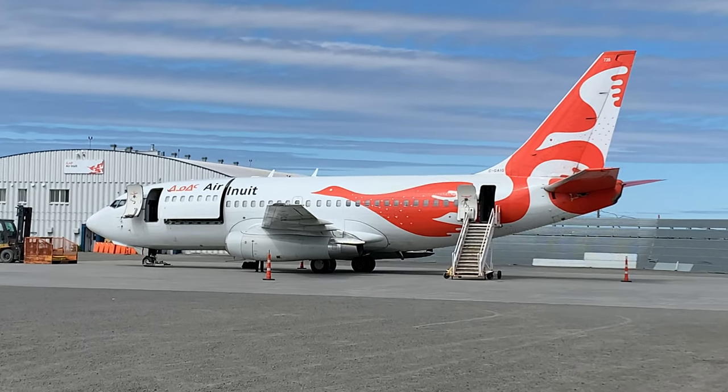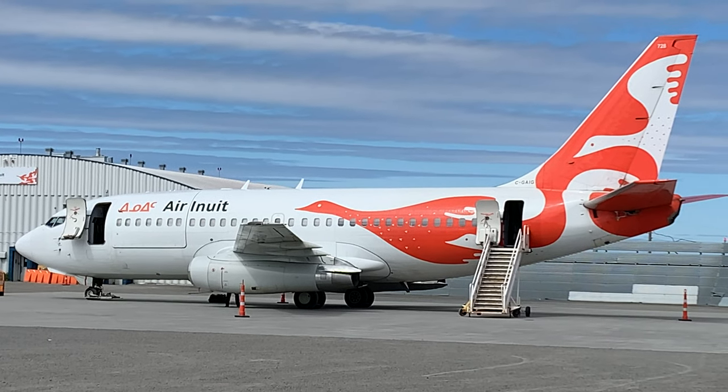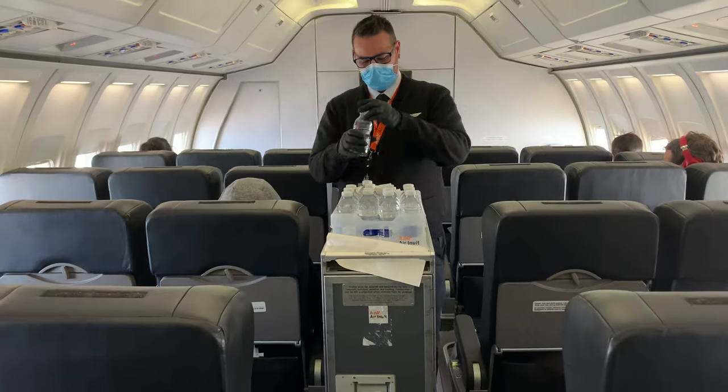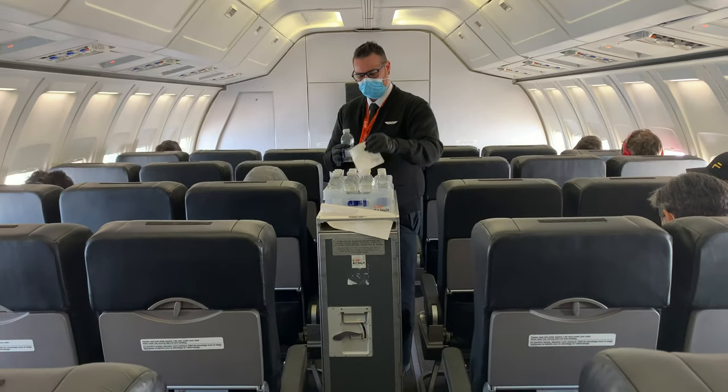Closing up the cargo door, we're now ready to head back south. During those crazy times, our service on board may be limited, but it's always with great pleasure that I keep on pushing this trolley and interact with our passengers.